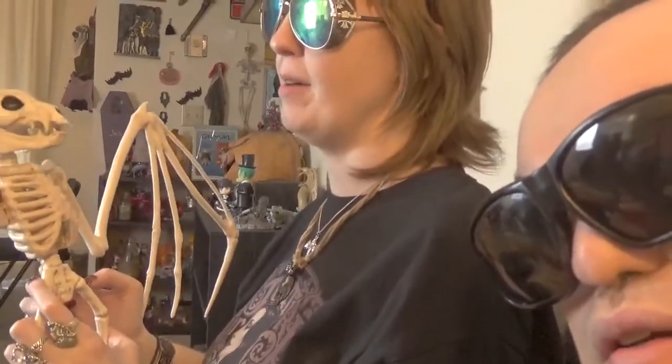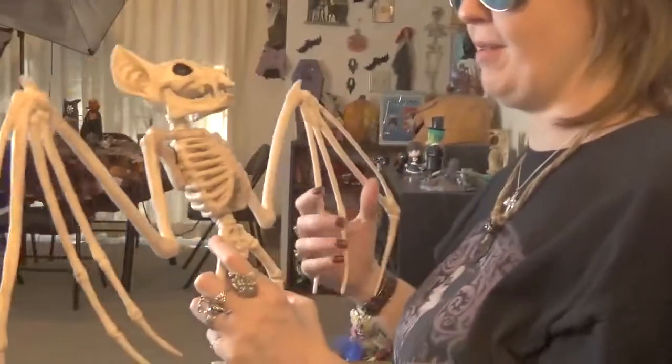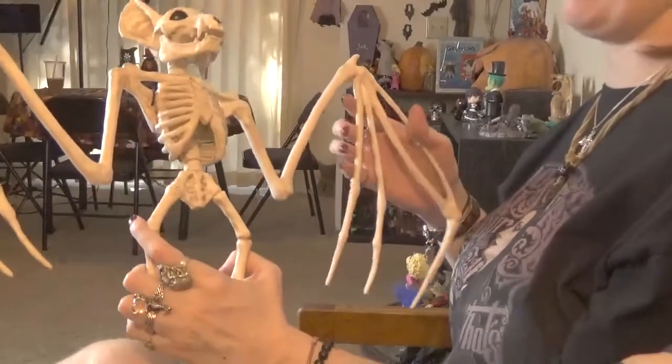They had a lot better selection than they did last year, for real. We have decor, we have home stuff from both stores, and then we have some jewelry from Joann. So we have a lot of different stuff in this haul.